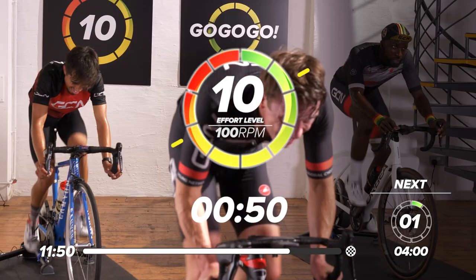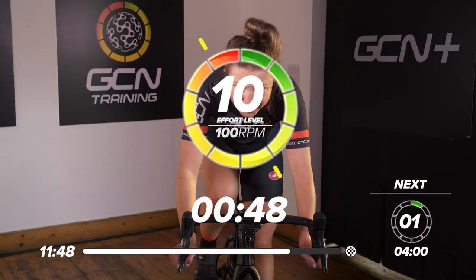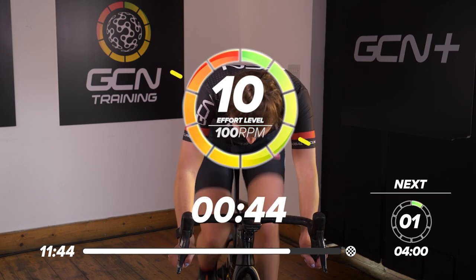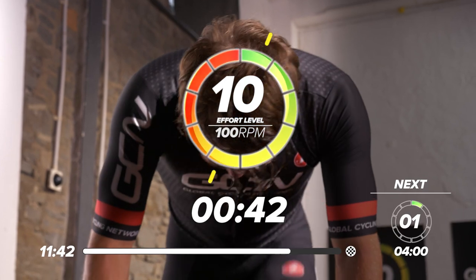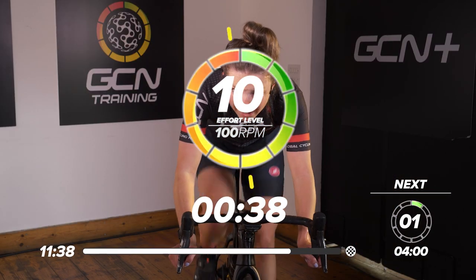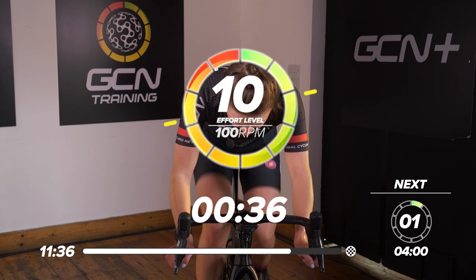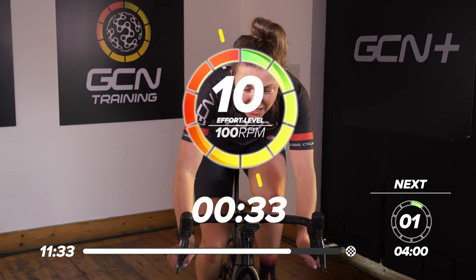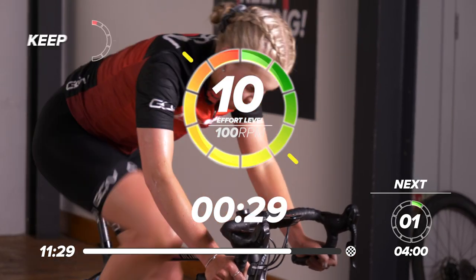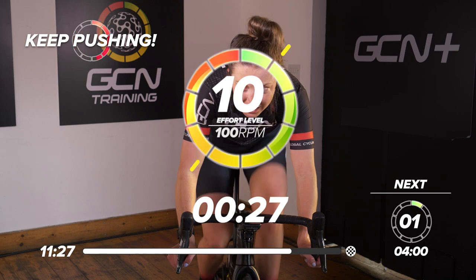Great work, come on. 50 seconds to go. Come on, all the way to the line. Pretend that you're in a big race. You're off the front, 1 kilometer to go, and you're gonna hold on to the win if you keep pushing all the way to the line. 30 seconds to go, come on. Great work.